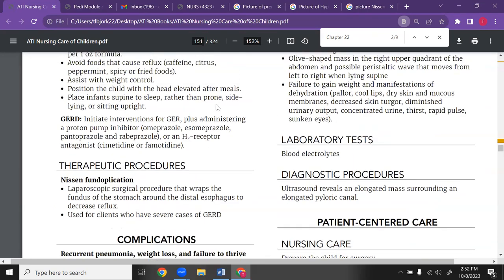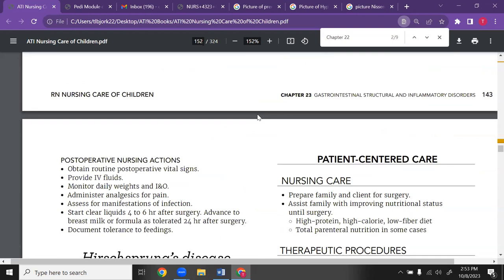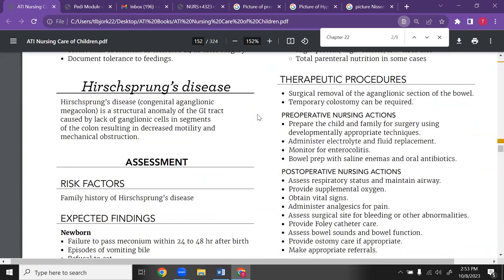What I think it's going to be is be able to recognize it, and you'll get a scenario. Projectile vomiting, olive-shaped mass, peristaltic waves, those kind of things, okay? It may be just like one or two questions on that, or just one even.